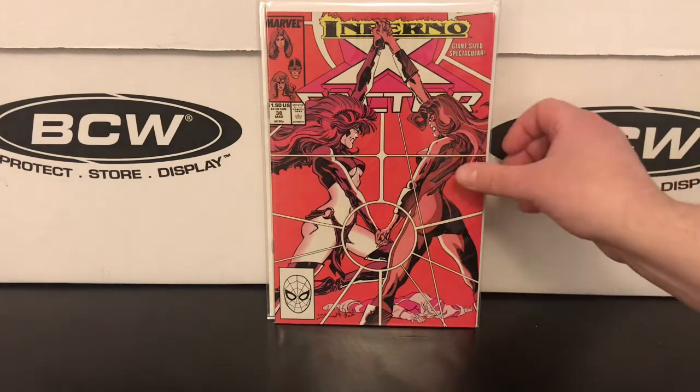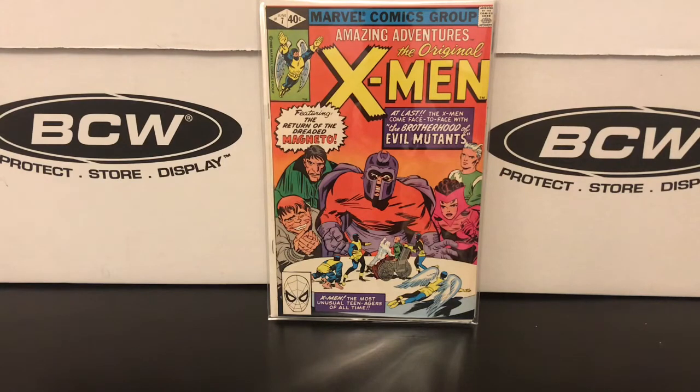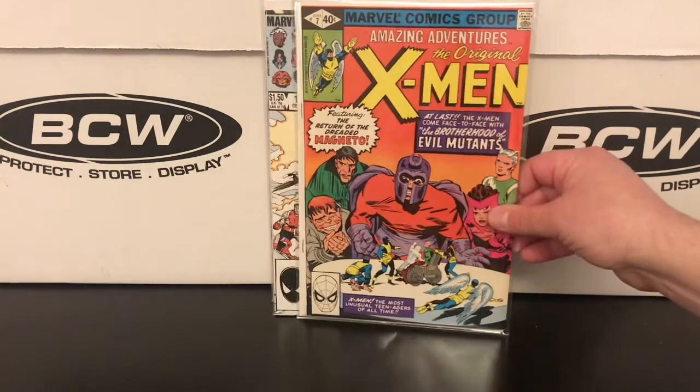And then issue number 38, part of the Inferno story. These are kind of cool. These Amazing Adventures reprints of some of the early X-Men stories. Obviously, they don't have the value that an early X-Men would, but they're still kind of cool, and it reprints that art. I forget how many issues are in this original volume, but obviously here's number 7 that I picked up. Again, 50 cents.